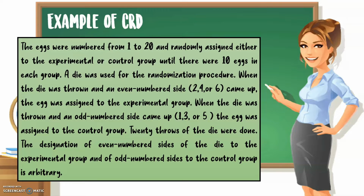When the die is shown and an even numbered side, 2, 4, or 6, came up, the egg was assigned to the experimental group, and when an odd numbered side, 1, 3, or 5, came up, the egg was assigned to the control group. 20 throws of the die were done.